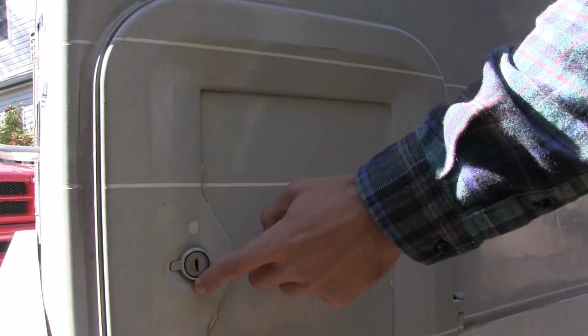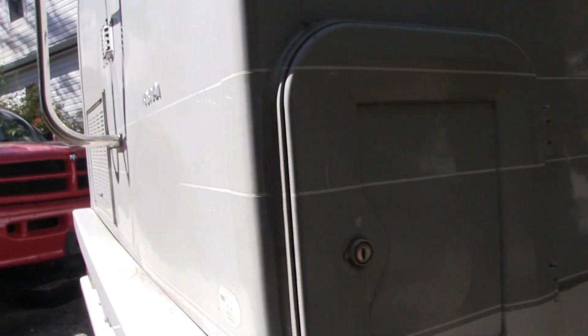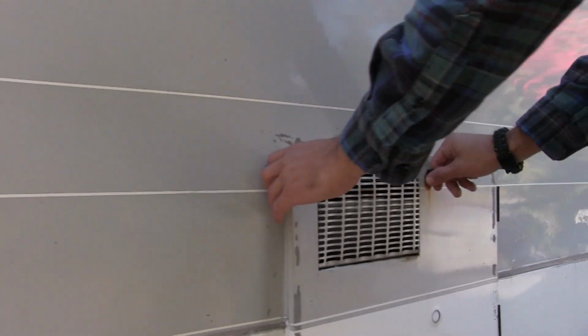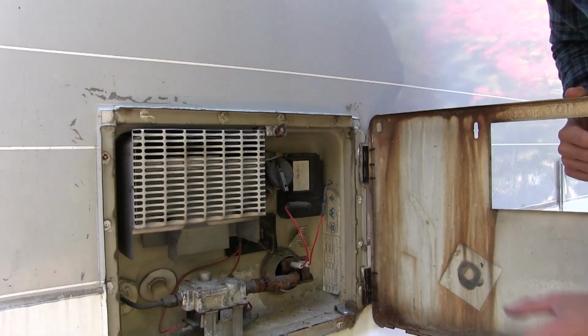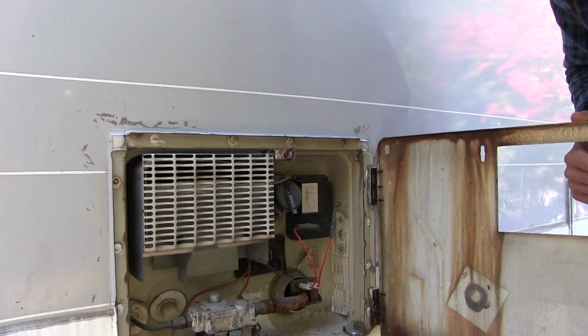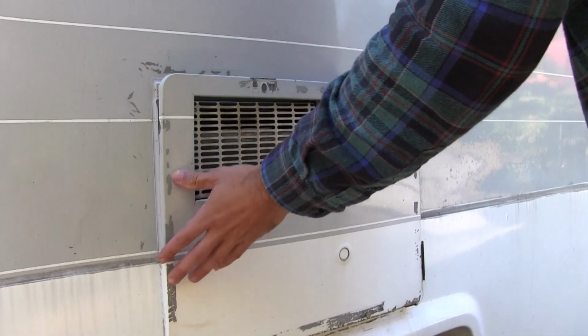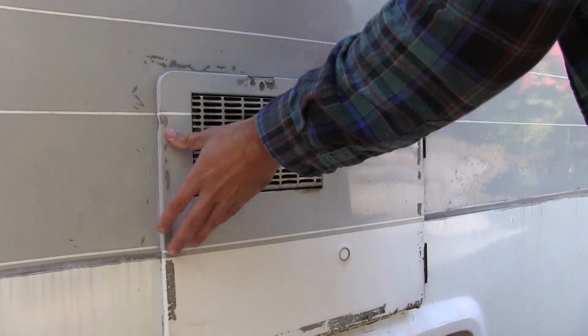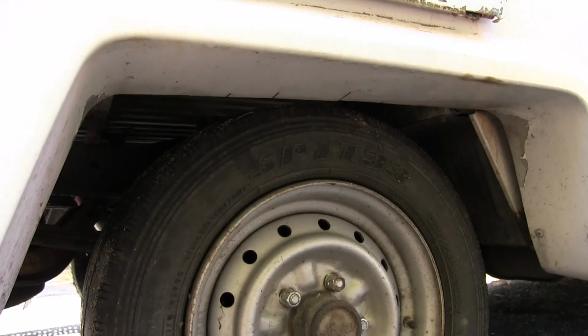Over here is the Thetford cassette we talked about earlier. You just unlock this and slide that PVC case out for the waste. This is the hot water heater system. It's an automatic, so all you got to do is make sure the connections are all good to go and that the water's hooked up. And you just press a button inside and it turns on.